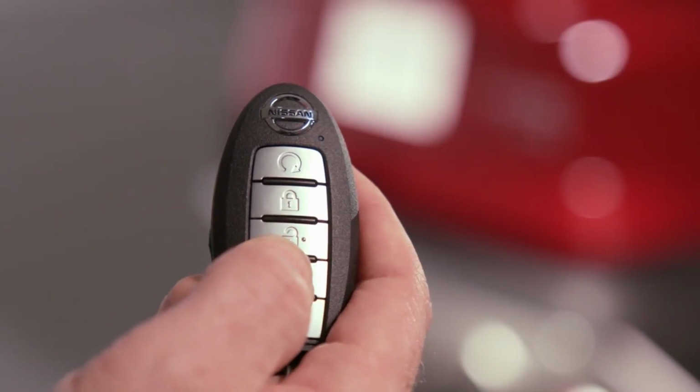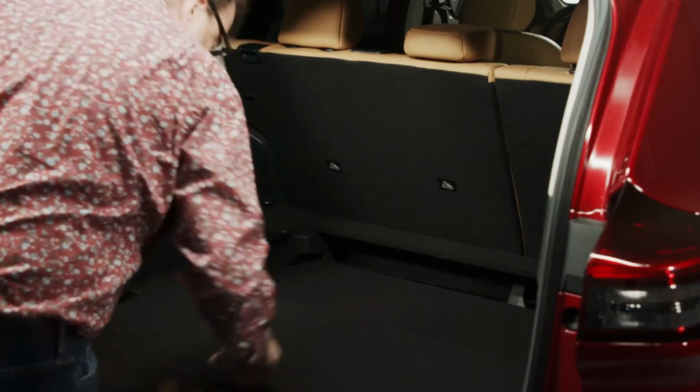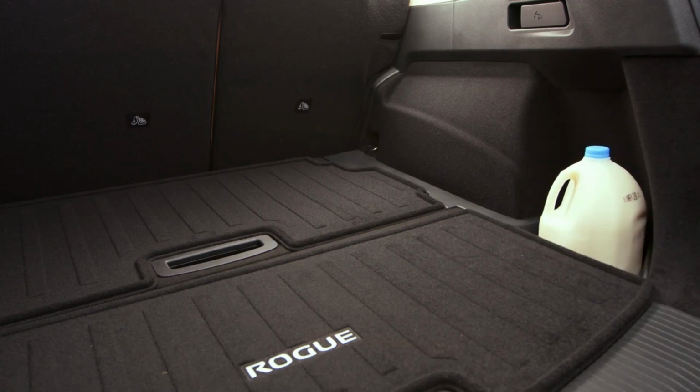The small crossover goes on sale later this year as a 2021 model. Outside the United States, it will be marketed as an X-Trail just like its predecessor.